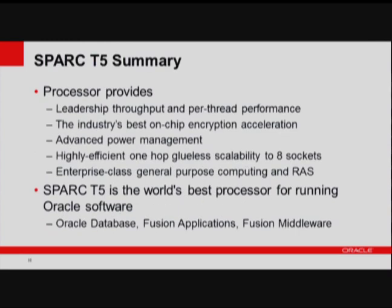Just in conclusion, since I'm running out of time here, T5, it is our belief, will become the processor of choice for running Oracle software because we think it offers the best performance on Oracle applications, including the Oracle database, Oracle Fusion applications, and Oracle Fusion middleware. Thank you.